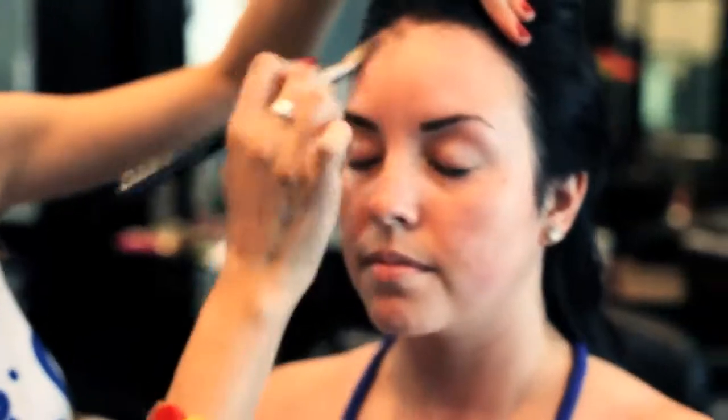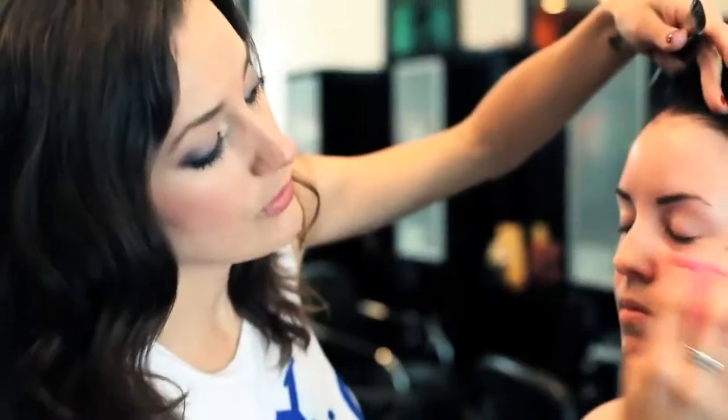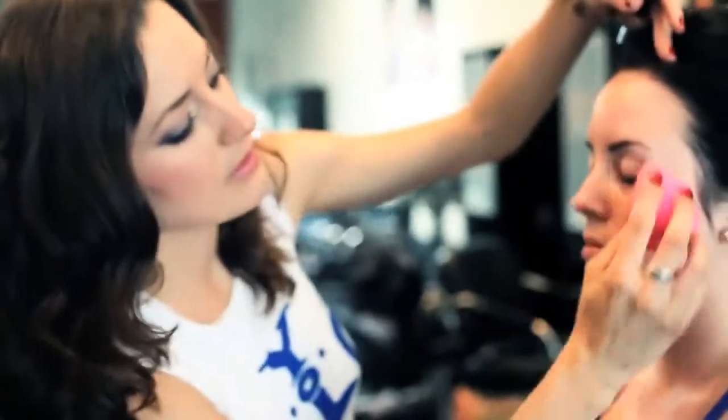Make sure your hands are clean if you're using your hands. You can again use the Beauty Blender sponge for this as well, or you can use your hands, or you can use the brush. It's completely up to you. I also like to take it a little bit down the neck. Anything I do on the face, I like to go a little bit down the neck, just so that everything looks even. And now she has a little sun-kissed look.